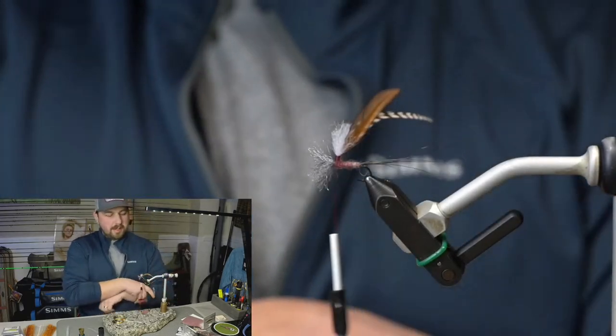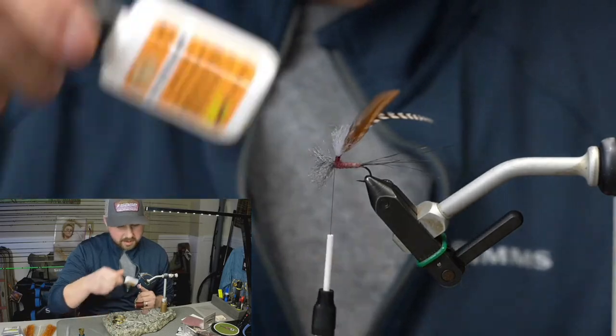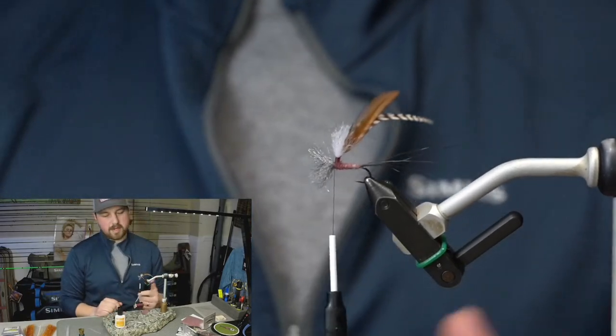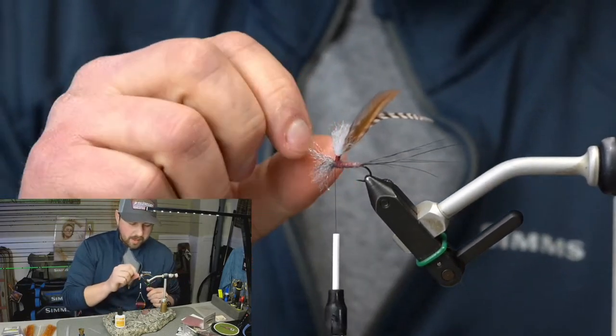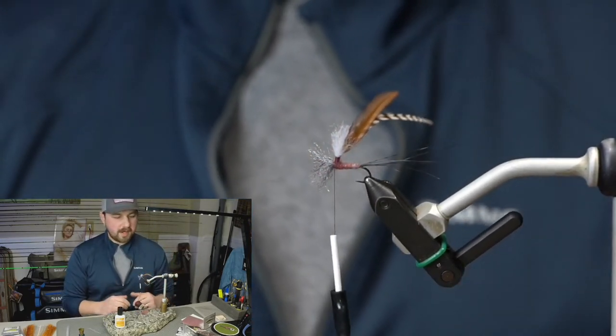One thing that I like to do here to help secure this hackle is to add a little bit of glue. This is Z-Mint, Fly Tie Z-Mint. Zap-A-Gap works really good as well. But this is going to help you so you can use this fly on more than one fish.